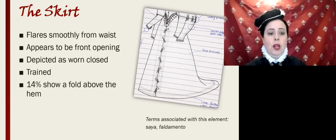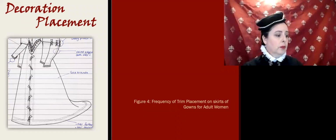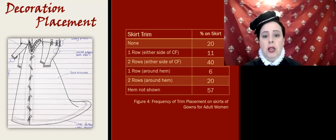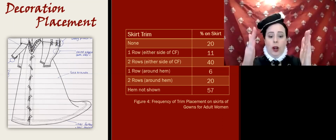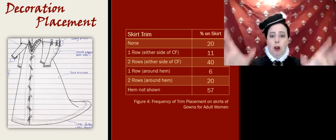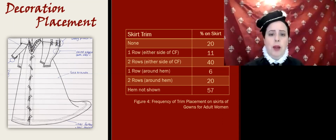So then if we look at the decorative placements or the trim placements, on 20% of the skirts, we didn't see any embroidered style of trim whatsoever. Nada. On 11%, you can see just one layer of trim. So one row down either side of the centre front opening. But by far the most common is having 2 layers of trim on either side of the opening. And it's significantly larger again. So from that point of view, I think we've got a quintessential style here.